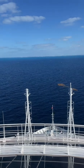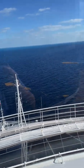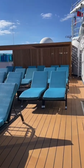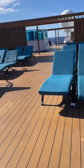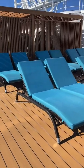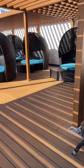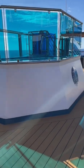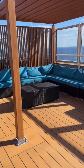At the front of the ship down there, kind of show y'all a little bit of what the Serenity deck looks like. We have lounge chairs here. We have these half clam shells. If you're not early enough, sometimes half of these are taken up. We have a nice little jacuzzi. Little lounger's chair.